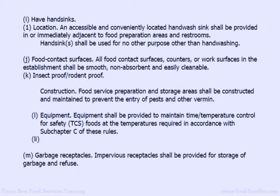Yeah, fancy. Well, that's for customers and employees. I mean, location is accessible and conveniently located. And I can't have to go out the back door down the trail. It should be provided immediately adjacent to the restroom. That's why, you know, restaurant site. Handwashing sinks are for that only. Don't wash your car tires.